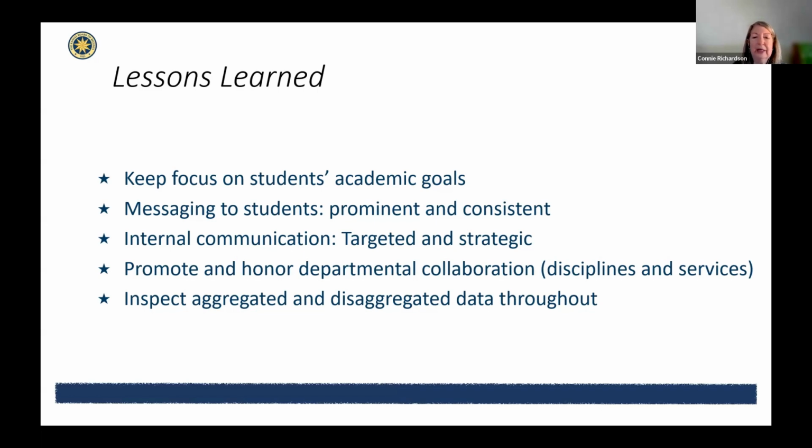Promoting and honoring departmental collaboration, both the disciplines and the services. Ideally the work will be shared so that everyone feels ownership rather than a few people bearing the brunt of the work. Also, ideally, there would be funds or release time, but at minimum, look for ways to honor the work, perhaps through the tenure and promotion process, for example, and a commitment to teaching excellence, as people redesign courses and all of that. So just promoting that departmental collaboration and then honoring the work.